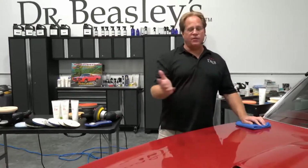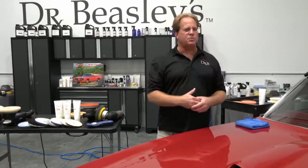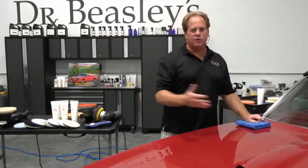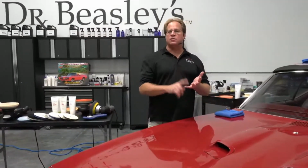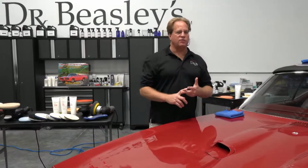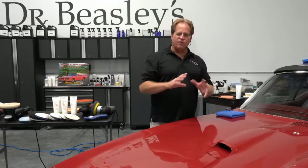Now, if all the defects are gone using a foam polishing pad and a polish, that would tell me that paint's probably pretty soft, or at least it's on the soft side of medium. If it had little or no effect at all, then that would tell me that paint's on the medium to hard side, and now I need to start increasing either the aggressiveness of my product, the aggressiveness of my pad, and even a more aggressive tool, and sometimes just more passes. There's a lot of different variables.